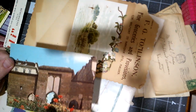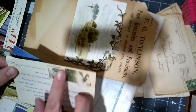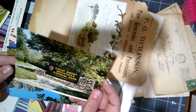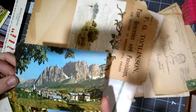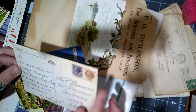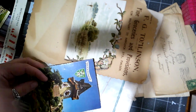No identifying information on this one. Let's see. Oh, Torun. And some words in a language that I cannot read. Oh, Polska. That's Poland. Well, this is from someone with very neat handwriting. Great Smoky Mountains National Park. 1982. There's this one, and that is Dolomiti. Repubblica Italiana, so somewhere in Italy. Oh yeah, it says right here we are now in Italy. Reading helps.